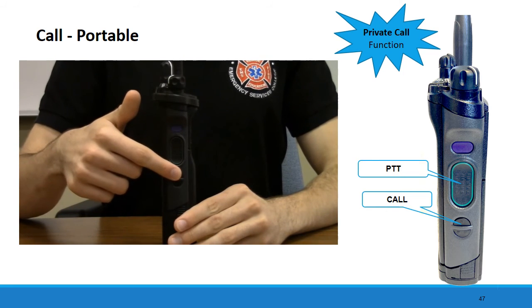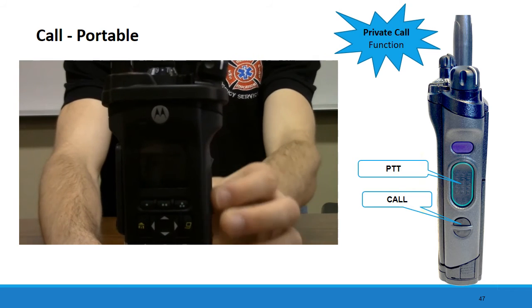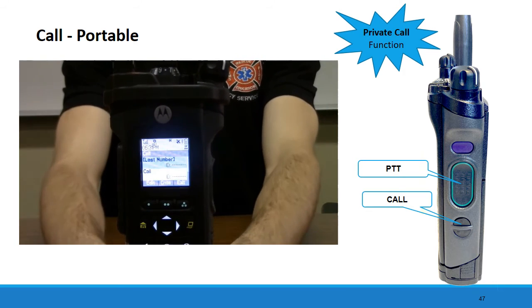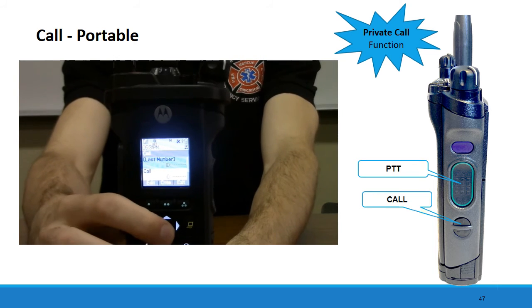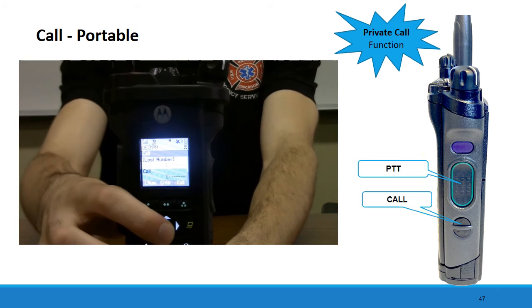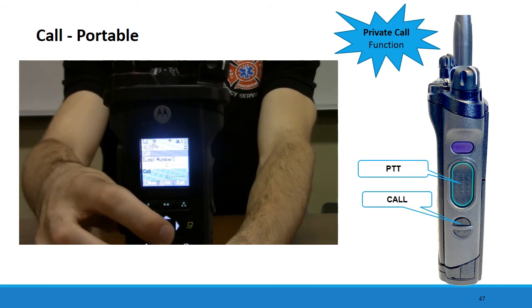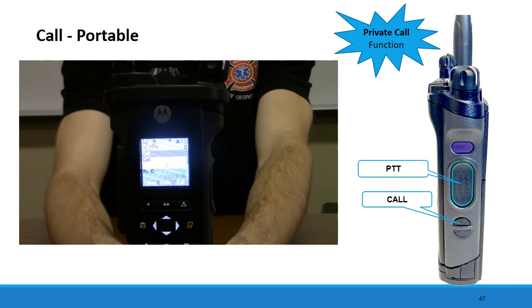This button on the side here is the call button. Just click it once, and on the menu screen, you will be given the option to call the last number you called recently, a new number that you will have to type in manually with the keyboard, and click down one more time with the menu navigation buttons to view your radio ID. Any calls made out of this function will be private.